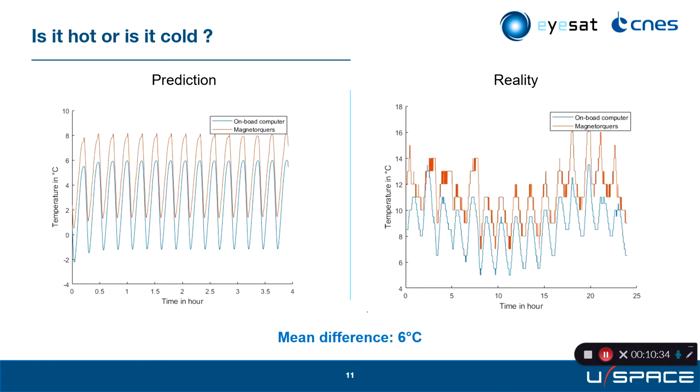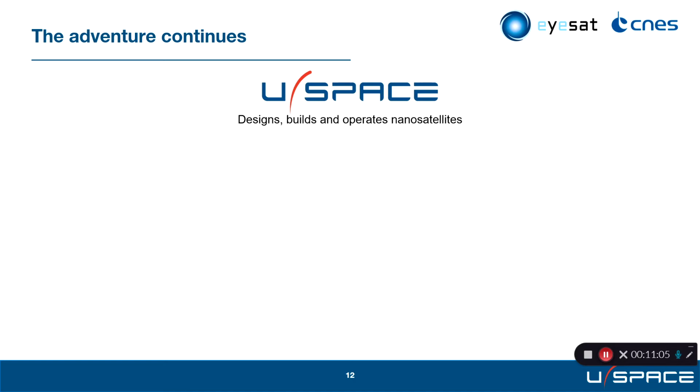And what is very interesting is the mean difference between the prediction and the reality. The mean difference concerning those temperatures is around 6 degrees Celsius, which is very good. Of course, we have other temperature points within the satellite, but I cannot show you everything in only 15 minutes. And now the adventure continues.